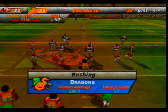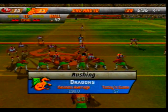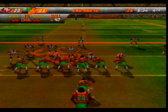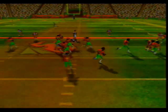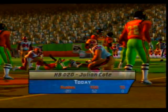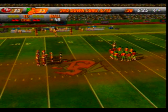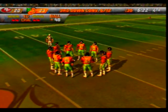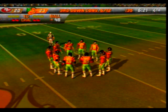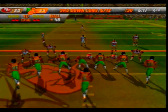Second and 10. Ball on the 47-yard line. The backs are lined up in an eye. With a counterplay, number 42 is there on the stop at the 48-yard line. Number 20 rumbles forward for a gain of 4. Looking for a third down conversion here. They have to get it to the 43.